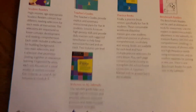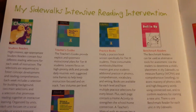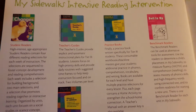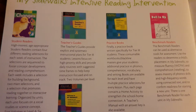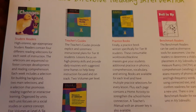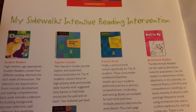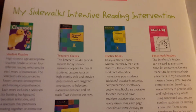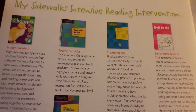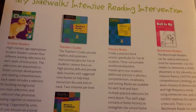Here we go. So my personal experience with this, I love it, I have to admit. The kids respond really well. I like that it has different leveled readers, and so I can use the appropriate books for each level of student. So my kids are grouped appropriately, and it works really well, and students are responding really well. I love that I can see measurable progress as well.